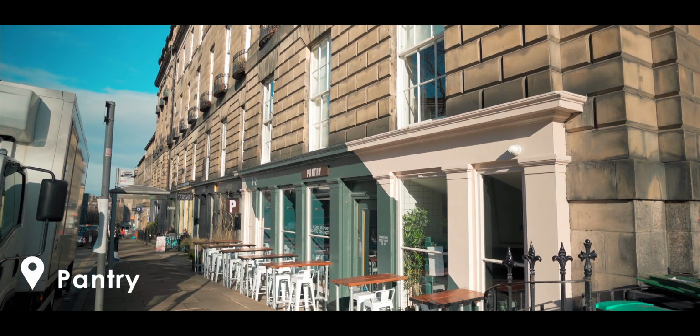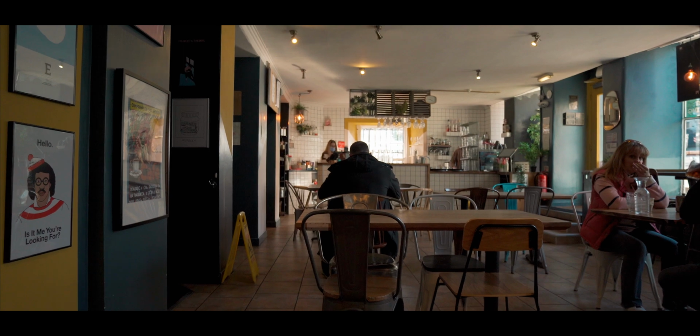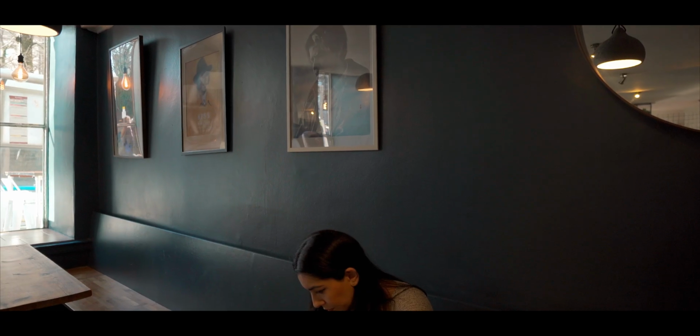Breakfast was delicious. I had the Eggs Benedict with hot smoked salmon, and I chose that because the Pantry is renowned for its Eggs Benedict. It was cooked really well, I really enjoyed it.